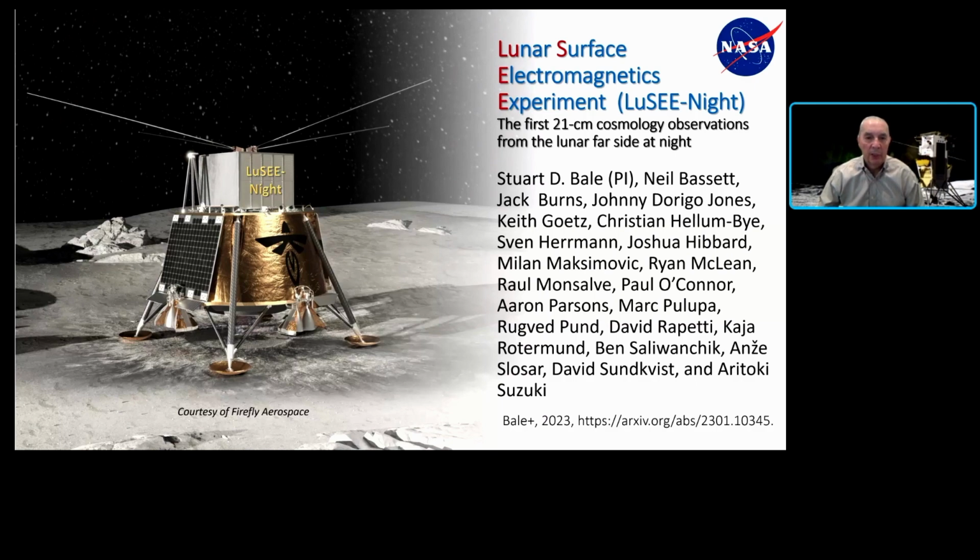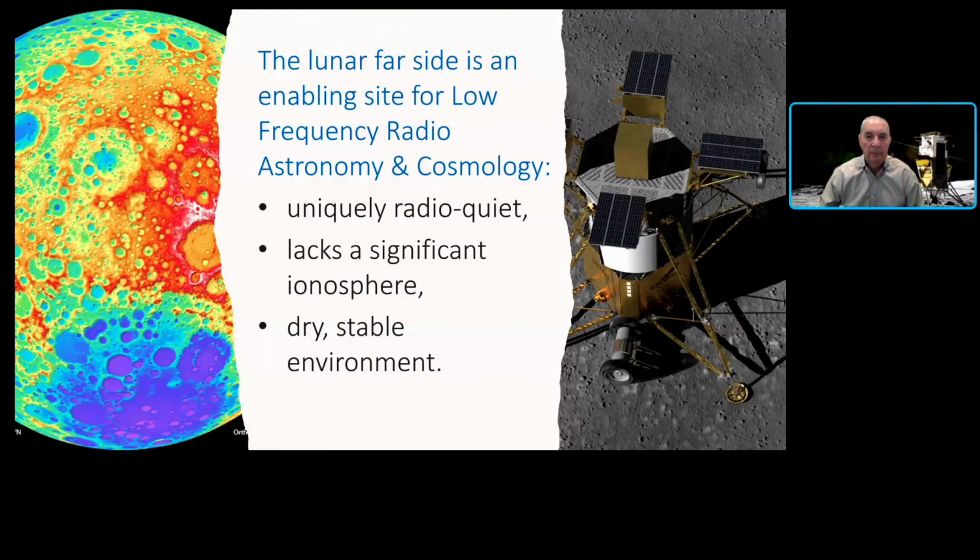Next slide. You'll see a little bit more here. First, I wanted to just mention why we're going to the far side, because it's enabling for low frequency radio astronomy cosmology. We've known this for many decades. It's uniquely radio quiet because the rock of the moon, the 2,500 kilometers of rock, blocks out radio emission from the Earth. For all intents and purposes, it lacks a significant ionosphere for observations above a megahertz. And unlike the Earth, it is a dry, stable environment, which is important again for very sensitive observations.